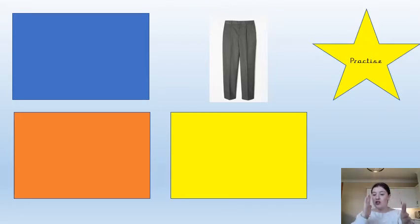Ow, trousers. Ow, trousers. Okay, now we wear trousers to school, don't we? Our school trousers. So let's have a go at writing it together. So listen to me, sound it out, and then you write it down.